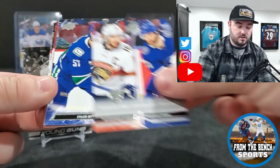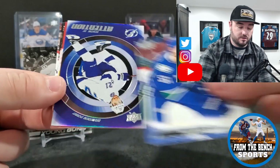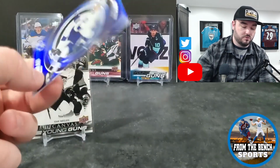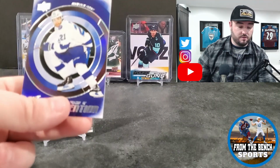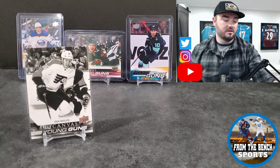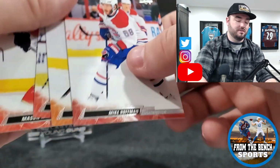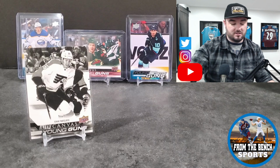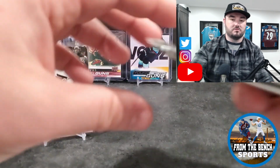Matt Grizzlick, checklist, Tyler Myers. And, oh, there we go. I'm looking at the next one. Center of attention for Braden Point. Yeah, I've had this box before. I know I pulled the Braden Point, which is odd. Maybe my six boxes came from different cases or something.